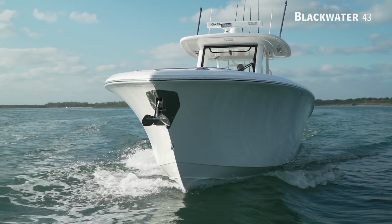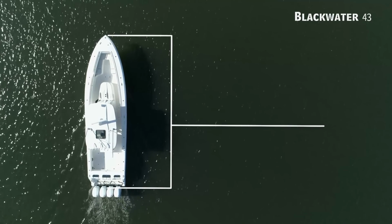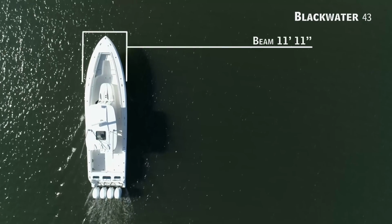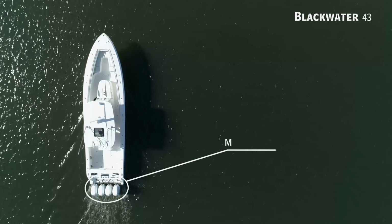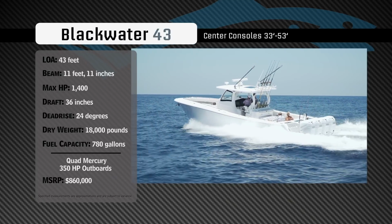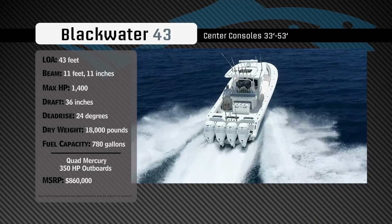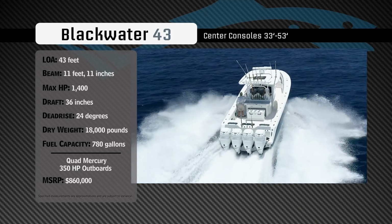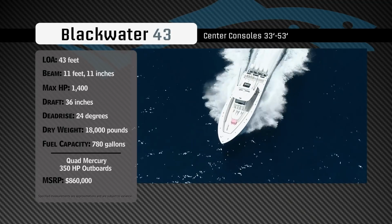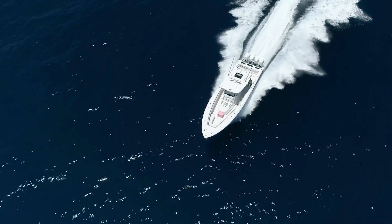Representing the 33 to 53 foot class in the center console category, the Blackwater 43 has an overall length of 43 feet, a beam of 11 feet 11 inches, and a max horsepower rating of 1400. Engineered for hardcore offshore fishing and adventure, she has a draft of 36 inches, a dead rise of 24 degrees, a weight of 18,000 pounds, and a fuel capacity of 780 gallons. Now, let's hear more from our hosts.